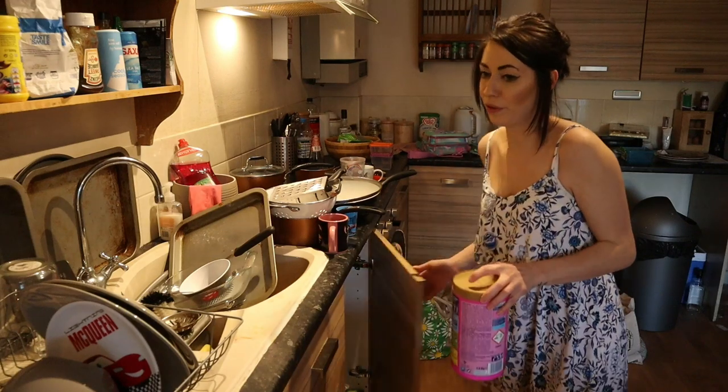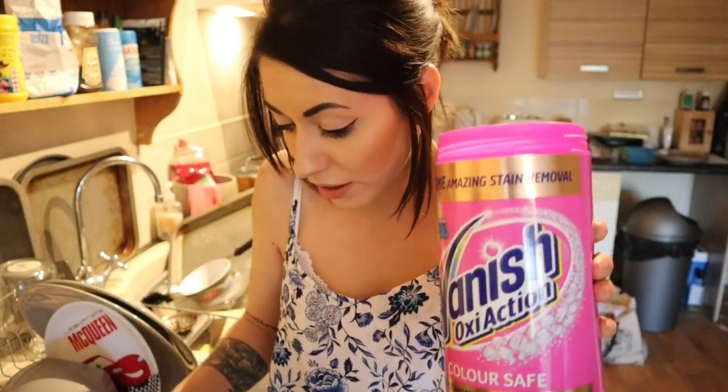No matter what I'm washing, whether it's got stains or not, generally most of the clothes do have stains because, as I said, we have a baby and she makes a lot of mess. So I tend to use a scoop of Vanish no matter what. I love Vanish, it's amazing. Put 1 scoop of Vanish in there.